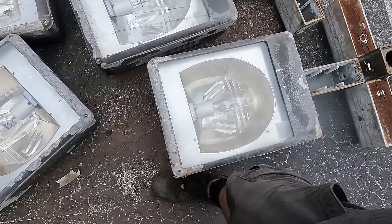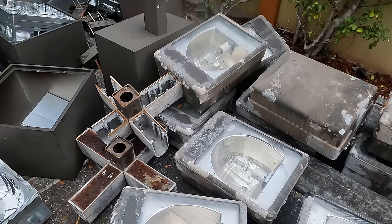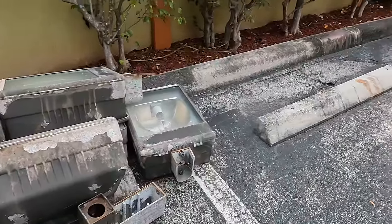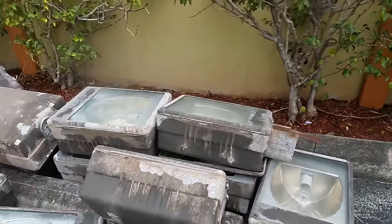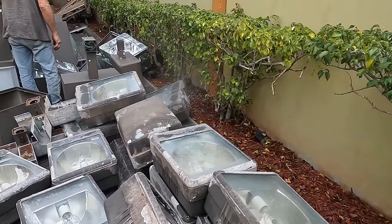Yeah, these look like some old crusty lights. But old and crusty is good, because old and crusty usually means copper transformers. I don't know if I brought my time lapse. We're going to bring the time lapse out and just see what we can get going, man.